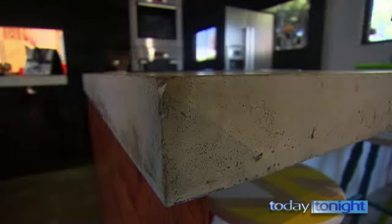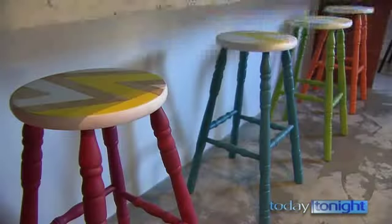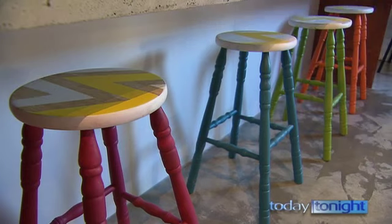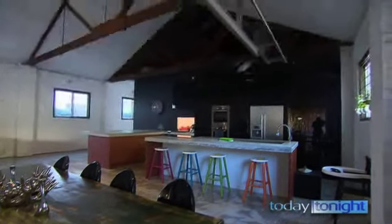Yeah, we wanted that, but we also almost wanted it to be our entertaining hub, so to almost feel like a pub. Concrete floors and bench tops give it an industrial feel, while bright stools provide a splash of colour, and it all flows into a huge open-plan lounge and dining area. With a house this size, you can't just put a little kitchen in the corner.